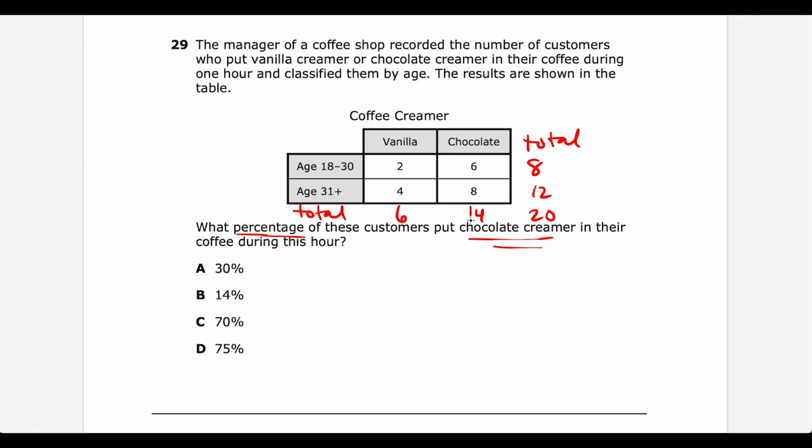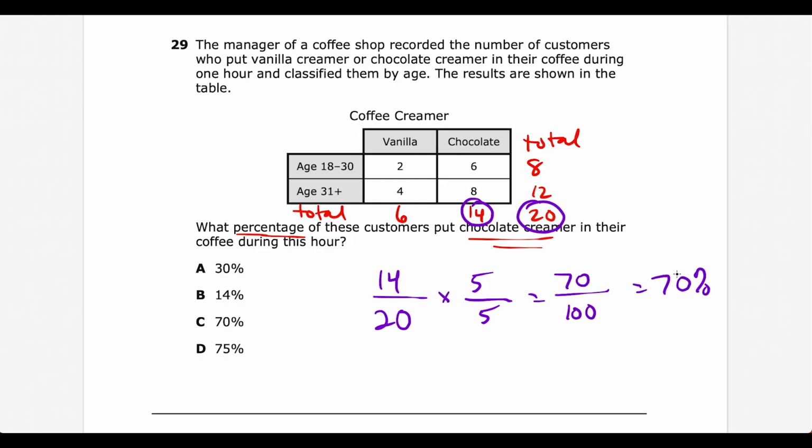What percentage of these customers put chocolate creamer in their coffee? Well, in total, there's 14 people that prefer chocolate, out of the total number of people in this study, which is 20 people. So now 14 over 20, we just have to turn this into a percent. But a nice little trick here is you could multiply by a mystery number on the bottom to make the fraction out of 100. If I say, oh, 20 times 5 would give me 100, I have to multiply the top by 5. And 14 times 5 is 70. So this would work out to 70% like this.